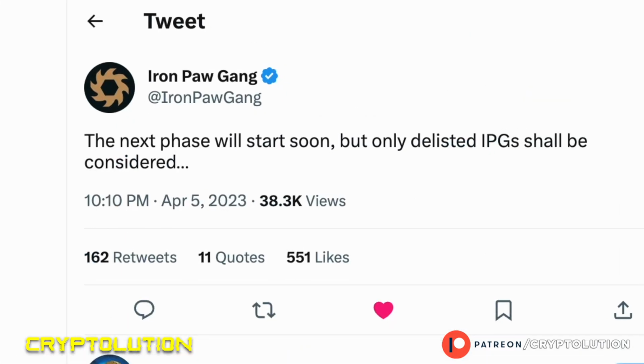Now the last slide I want to share with you is the most anticipated one. Because like I said, this has happened within the past 48 hours in terms of minting. So this was just announced yesterday. Iron Paw Gang said this: the next phase will start soon, but only delisted Iron Paw Gangs shall be considered. So that means if you have one of these NFTs, you can't list it on the OpenSea page, or else you will not be qualified for this next phase.